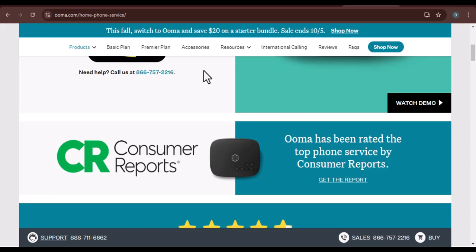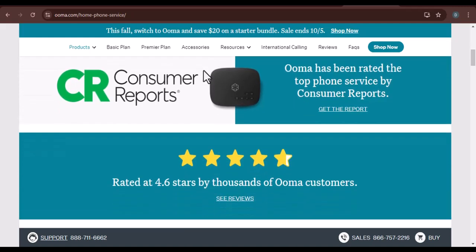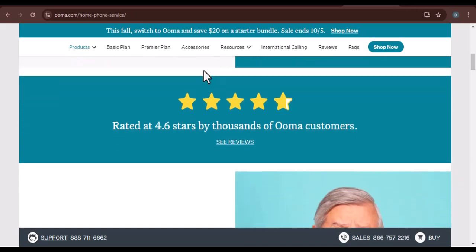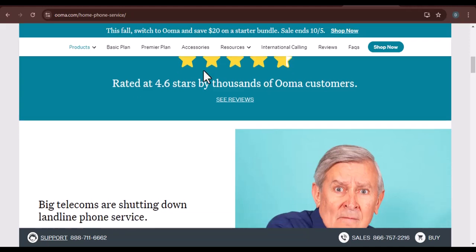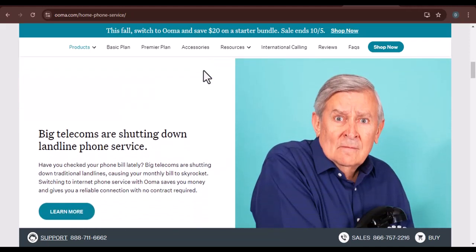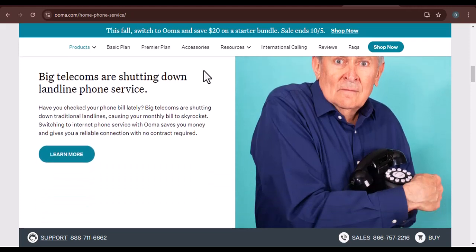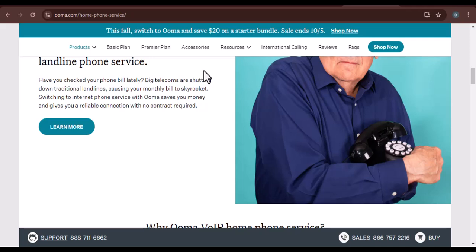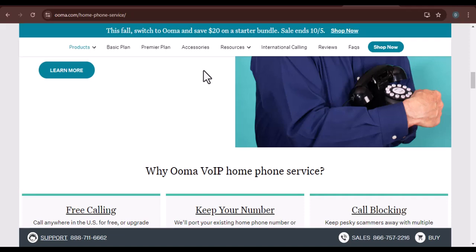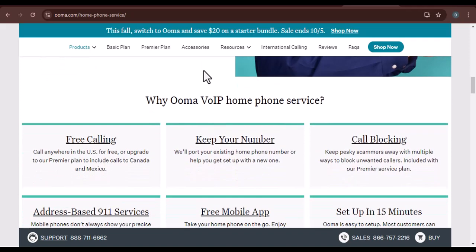Additional considerations. Beyond compatibility, there are other factors to consider when choosing an IP phone. Features. Different IP phones offer varying features, such as call recording, voicemail, and advanced call routing. Choose a phone that meets your specific needs. Quality. Look for a phone with good audio quality and a reliable connection. Budget. IP phones come in a wide range of prices. Set a budget and choose a phone that fits within it.